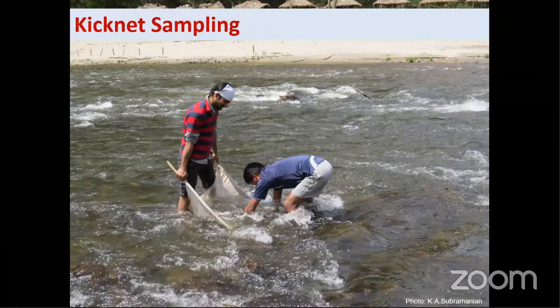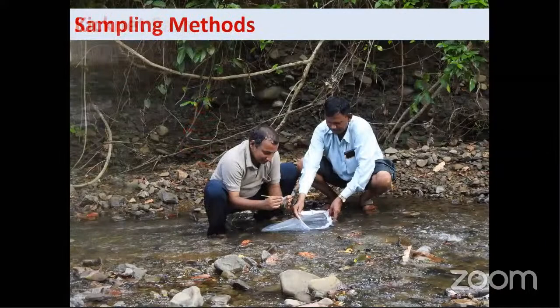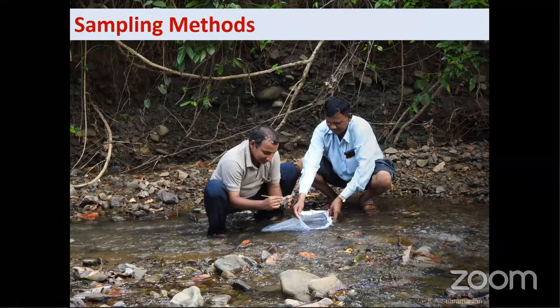So this is how we sample aquatic insects in rivers and streams. We have used different types of nets to collect aquatic hill stream insects and insects in the water. This is one type of method called kick net sampling. Then you can also use D-frame nets, and you can use hand picking in very shallow streams. Most of them are small, microscopic. And you also use light traps to collect adult insects. So these are the ways we study them.